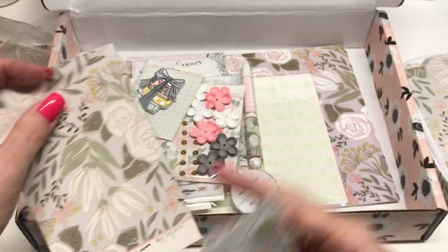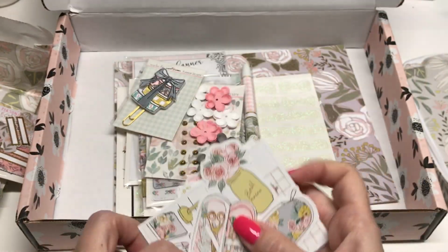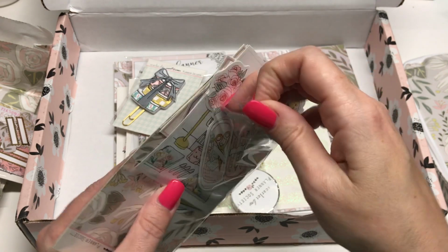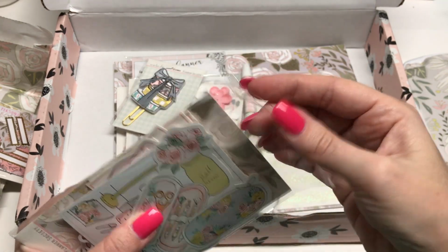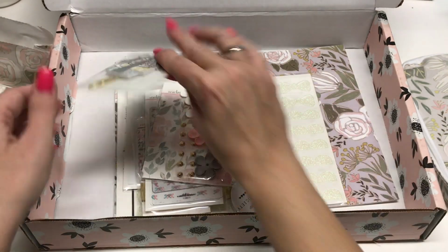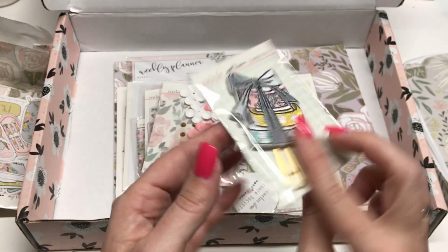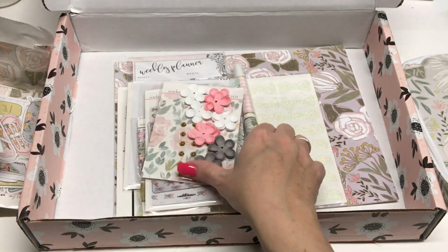Let me put these back. And even like the backing card, I could totally use that for something else. So many cute little goodies. As I try to put them back and rip the plastic bag. Ugh. All right, there we go. A paper clip with, I think these are supposed to be washi tape rolls with a ribbon. That's adorable. I'm really starting to like decorative paper clips, so I'm very happy to see that.